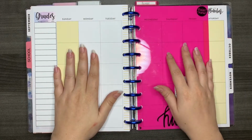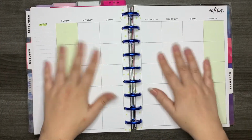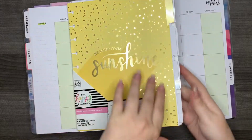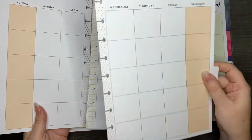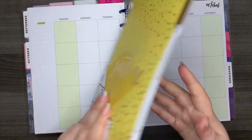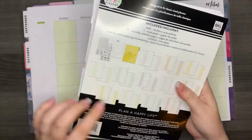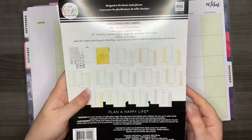So the 2 months that I'm planning for are September and October. Now, this calendar is actually a 12-month undated extension pack. It is legitimately just calendar view. Each one of the thick cardstock dividers is just the calendar view. There's no weekly, no daily, no extra. It is just the various months with different colors, and it does come with date stickers. I don't quite use the numbers, I use those elsewhere.